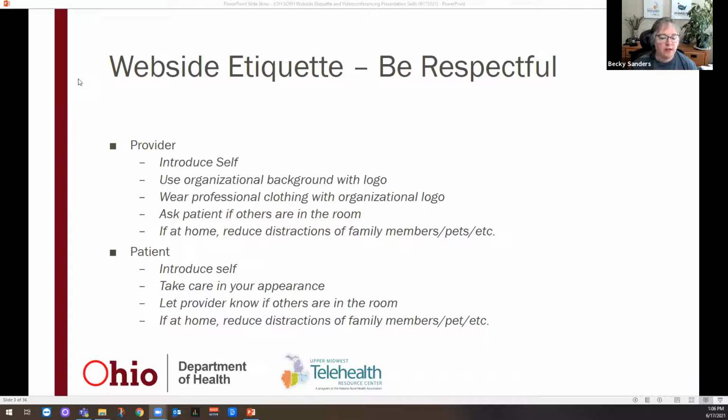As a patient, if I've got other people in the room, I should let them know that. I was speaking with a genetic counselor who had been working with a patient, and all of a sudden at the end of the visit, the patient's spouse started talking, and the provider was really taken aback. They would have reacted a little bit differently and included the spouse in the conversation if they had known they were there.